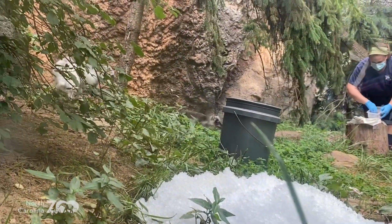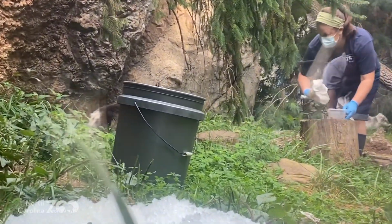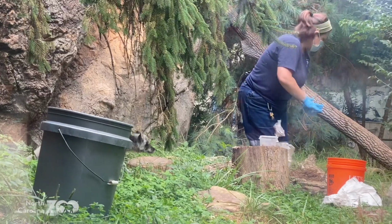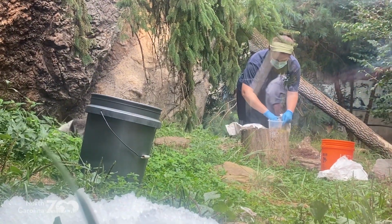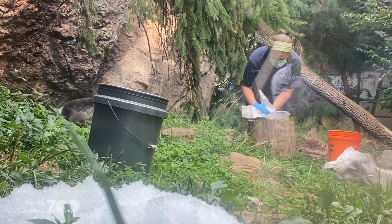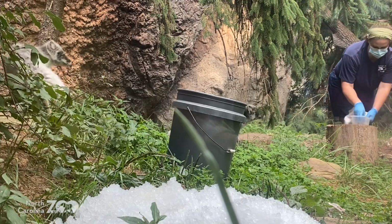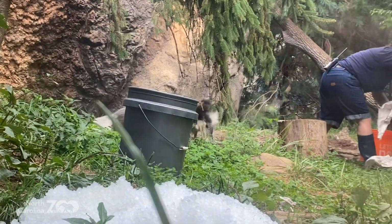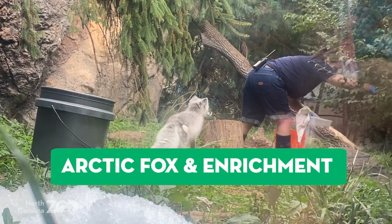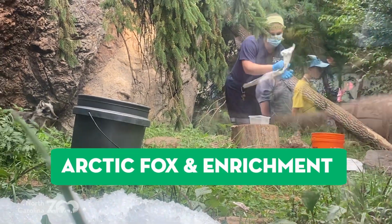All righty, check some of this stuff out. Keeper Melissa in there, dropping some enrichment in with our gray Arctic foxes. How cool is that? They're gray. We're going to talk about that in a little bit. We thought it'd be kind of fun to capture Melissa prepping some of the enrichment. You see her putting some food into those papers, wrapping them up, tying them up. Going to hide some a little higher. We'll have to ask her what kind of behaviors she's trying to elicit through all this enrichment.